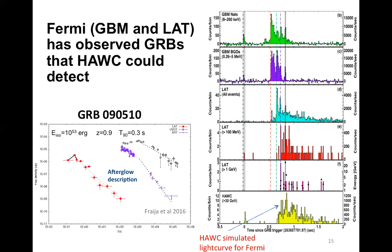One of the collaboration, the HAWC collaboration, excuse me, performed a simulation and extrapolated up to higher energies. We realized that if this gamma ray burst had occurred today, HAWC could have detected photons with the same characteristics. Now you see the simulation in counts per beam, more than 10 photons, with photons larger than 30 GeV. But we are not lucky.